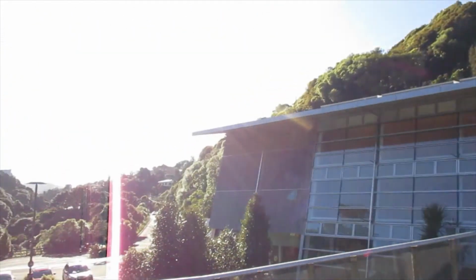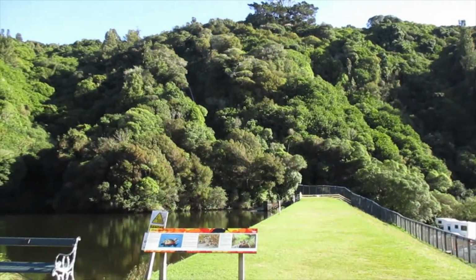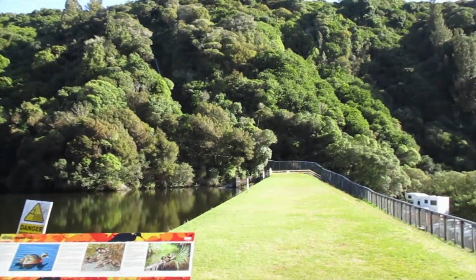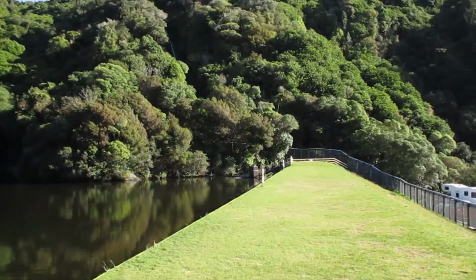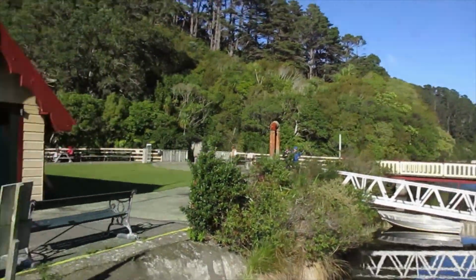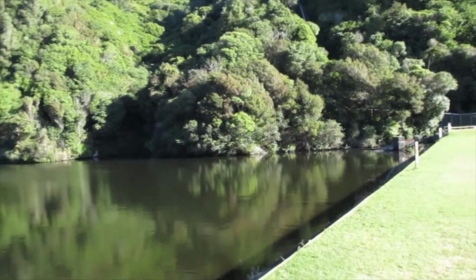Today we are spending the day at Zealandia. It's a beautiful day and I'm getting away from the crowds because it is free entry for another week, I think it is. So masses of people are here at the moment. So this is a nice quiet reprieve from all that noise.